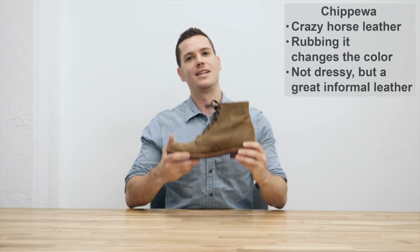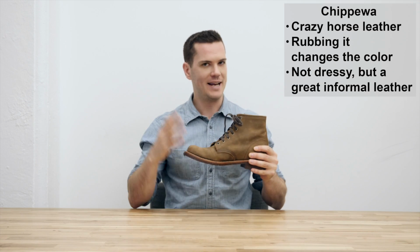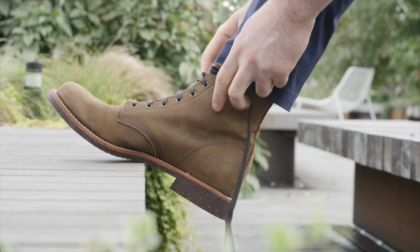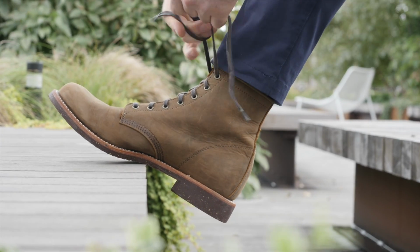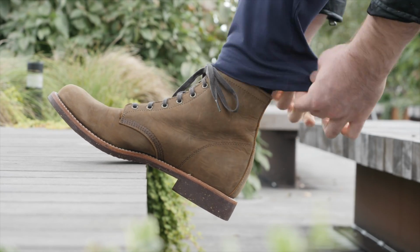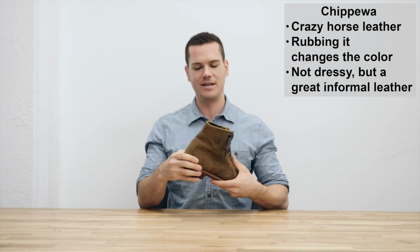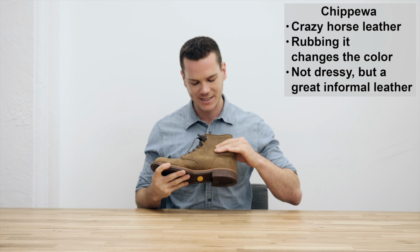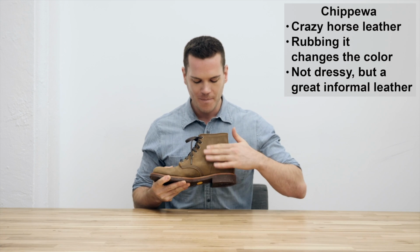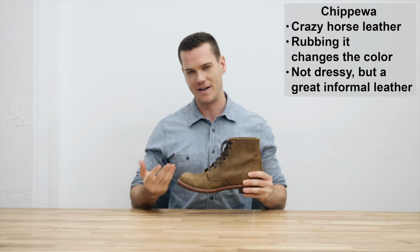So for Chippewa, I got this leather that a lot of people really like from this company, which is called Crazy Horse Leather. They're not the only ones that have it, but they are well known for their Crazy Horse Leather. It's called that because it used to be used on horse saddles, and it still is in some places, but this doesn't come from a horse. This is a full grain, slightly corrected steer leather, and it's made by applying a kind of wax to the leather, which strengthens the fibers in a way that means that the color changes slightly when you rub your hand over it. It can always be changed back if you want to, but this results in a very interesting leather that has a really rustic, old-fashioned feel to it.